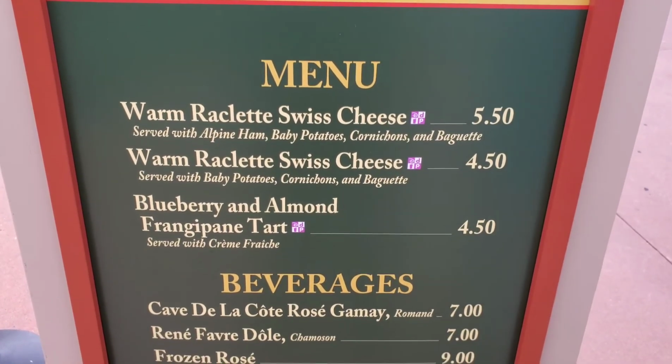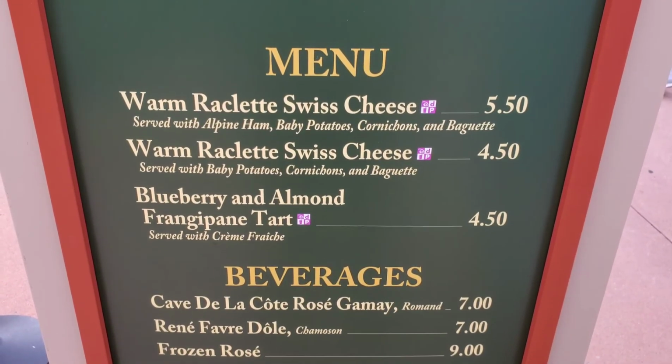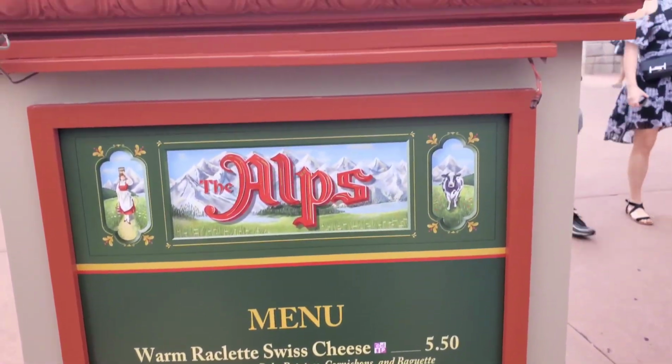Blueberry and almond tart sounds pretty good. That looks amazing. With creme fraiche. Oh my gosh.